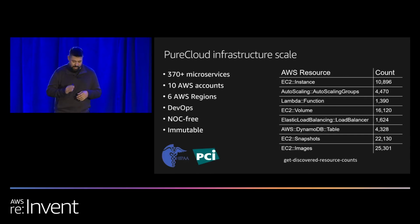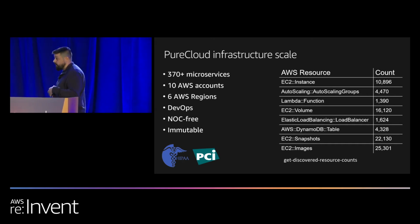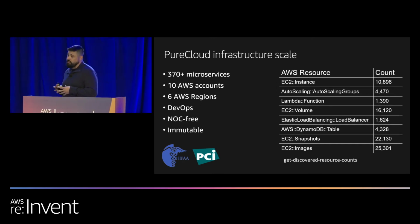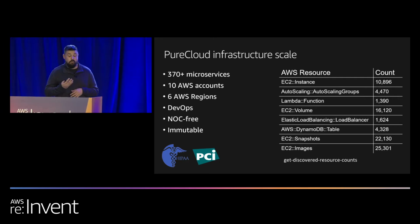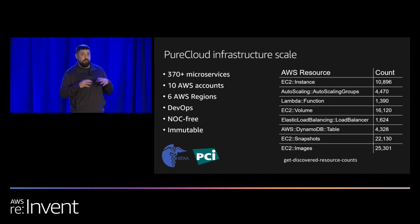So a little bit about our AWS scale. We have about 370 microservices. Last year I did a talk here at AWS, and that number was 320. So over the last year, almost to the day, the application development teams decided they were going to add another almost 50 different microservices. We have 10 AWS accounts. A full Pure Cloud deployment is done to each of those regions. So in each of those regions, we're deploying all 370 of those microservices.